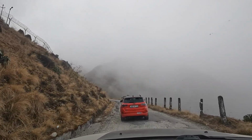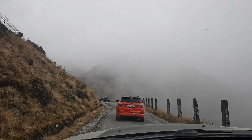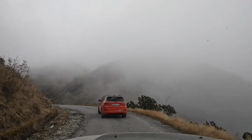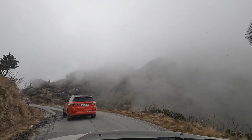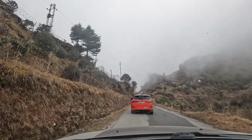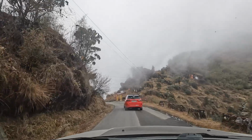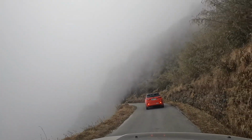We started from Zuluk viewpoint at 11:25. We had a 20-25 minute break for tea, coffee and washroom. Washrooms are fairly clean. There's a tank from where you have to take water and go to the washroom. It's very cold outside, about 4-5 degrees. Altitude here is 10,900 feet. So now we are going to Gnathang Valley and Kupup.